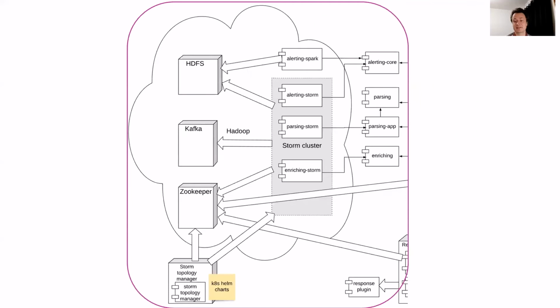Siembol adapts the desired state pattern to release Storm topologies. The desired state is computed by Siembol REST from Git configurations, and it's synchronized using Zookeeper. And Storm Topology Manager kills and starts topologies based on the state. Storm Topology Manager is deployed on Kubernetes, but the Storm cluster doesn't require to be deployed on Kubernetes. Our initial deployment was with an external Storm cluster that was orchestrated by Storm Topology Manager from Kubernetes.